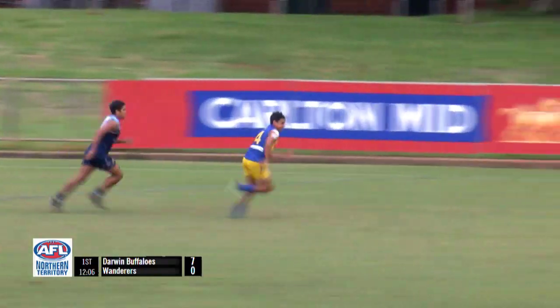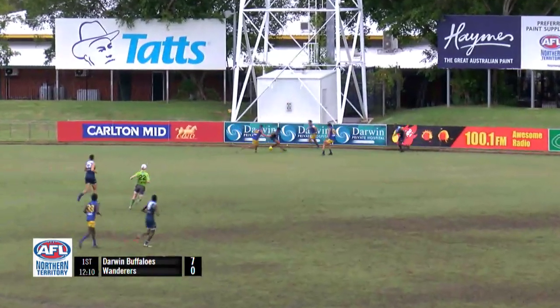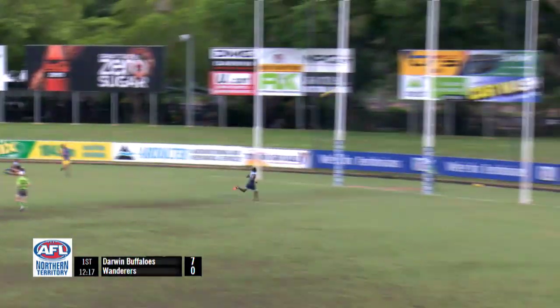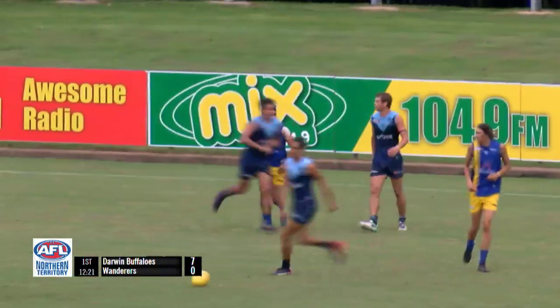Good contest over there. Although Wanderers with the numbers. Here's Motlop in a one-on-one. Does well. Savika peels off. Gets a handball over the top. Ball's dropped. Here's a chance now for Motlop. Dummies one. Nice snap underway. Oh, hits the post. Unbelievable work there from Motlop.